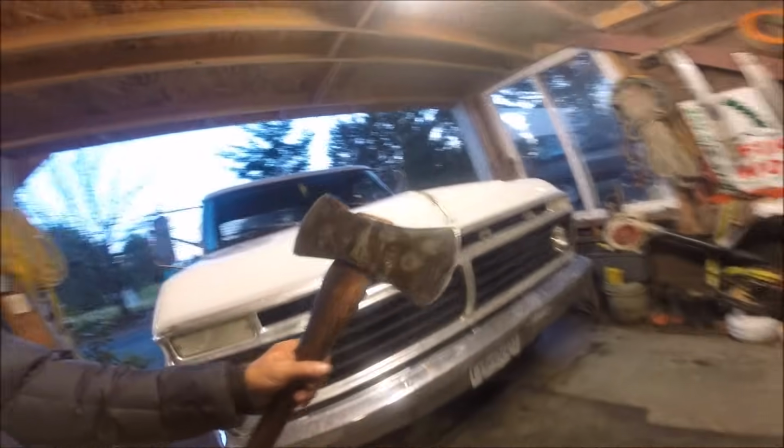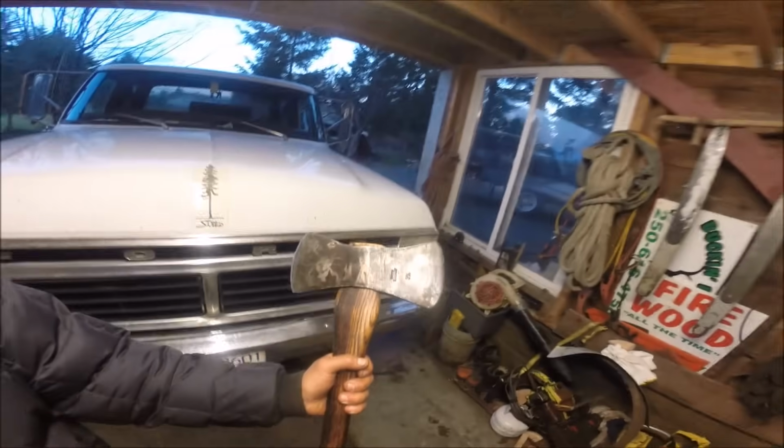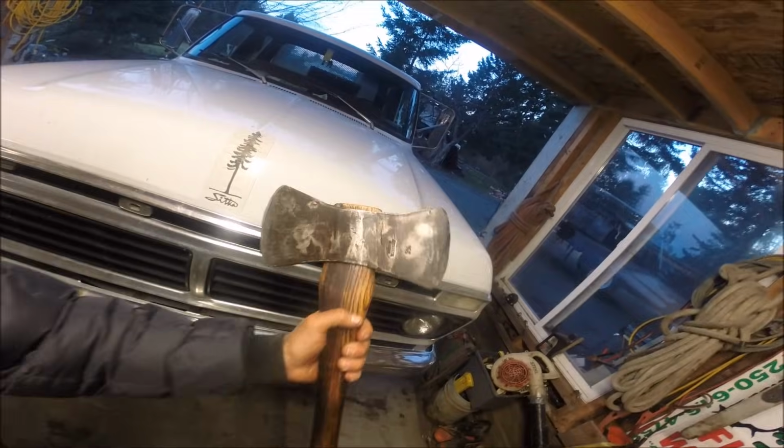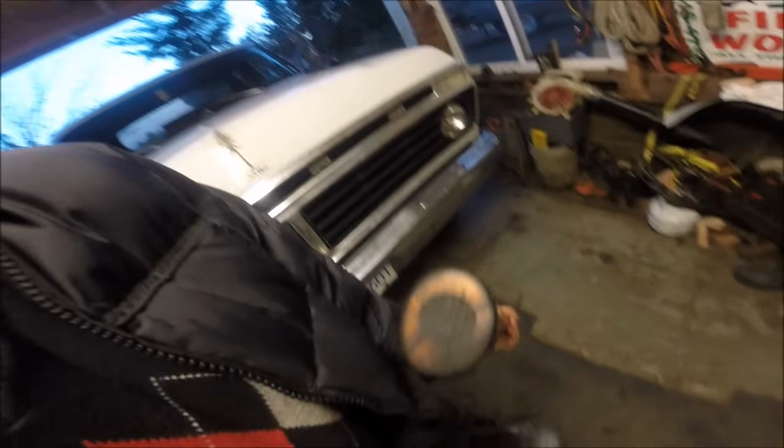I just made a crazy double bit axe. 3 3/4 pound West German. We know who it's for. It's beautiful. It really is beautiful.